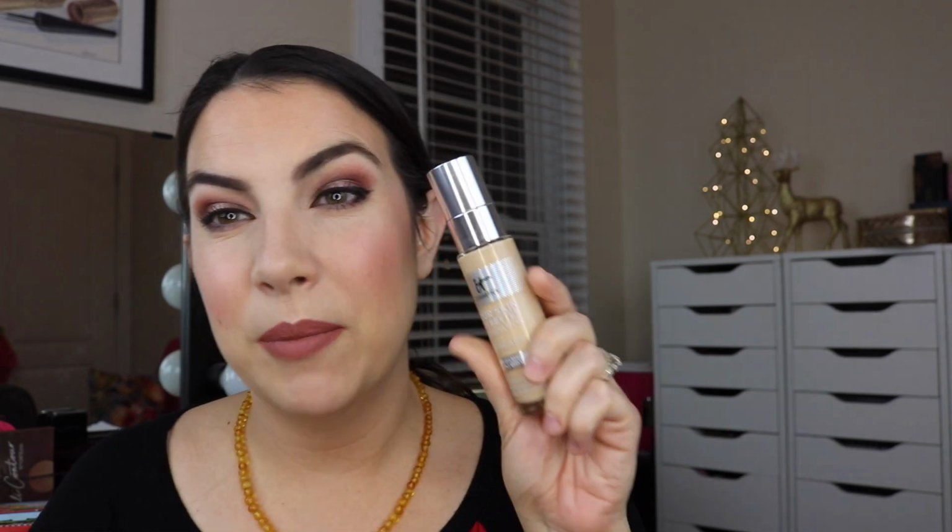If you guys want to know more about this It Cosmetics Your Skin But Better Foundation Plus Skincare, let me know. I can give it some continued use if you're really interested in it. I remember feeling a little bit off about the shade at first, but it's not really that bad at this point.